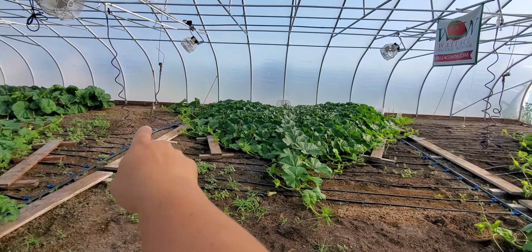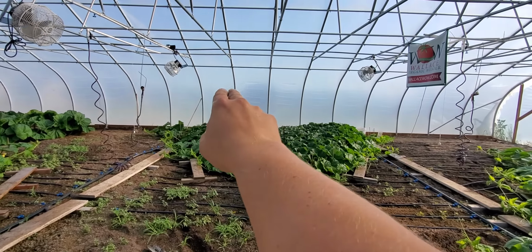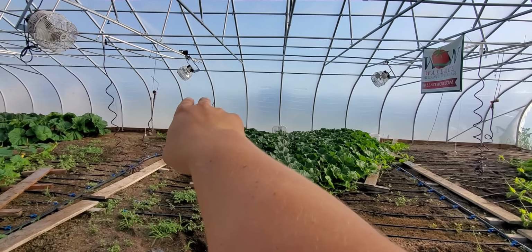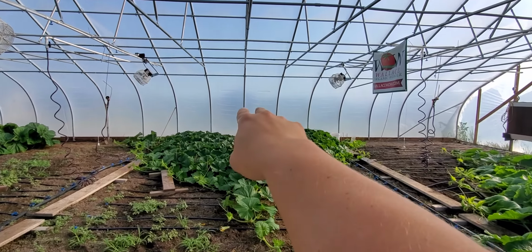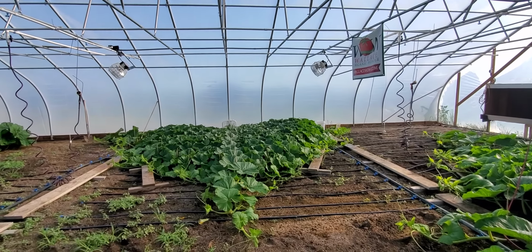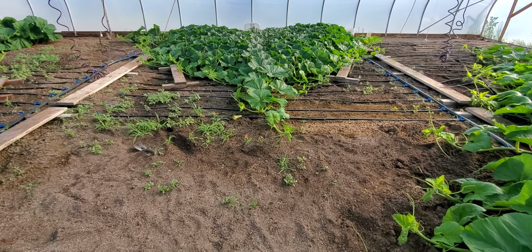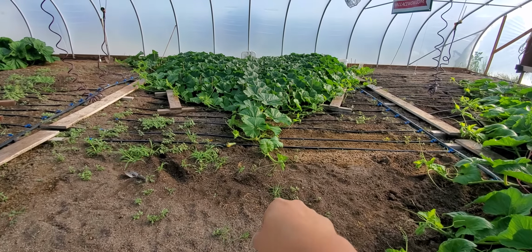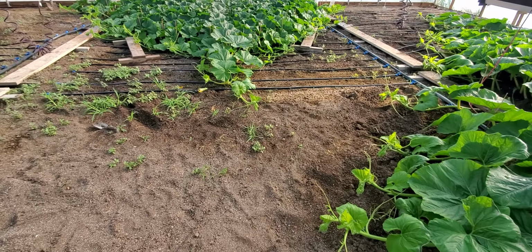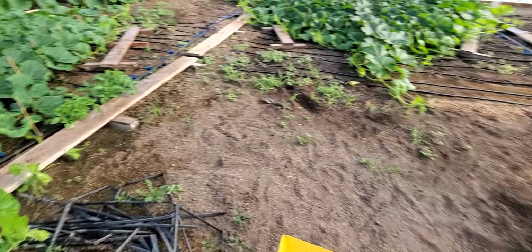So if we go by greenhouse sections, 4, 8, 12, 16, 20, we'll call it 24, 26 feet long, and it's at least that, or 26 feet wide, it's at least that long. So real big plant, doesn't really mind the heat so much.